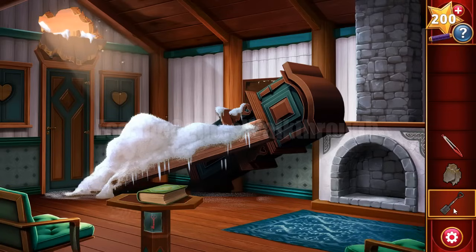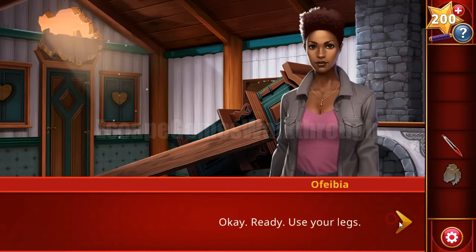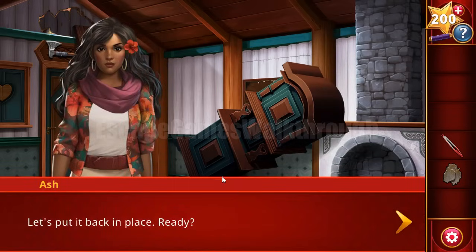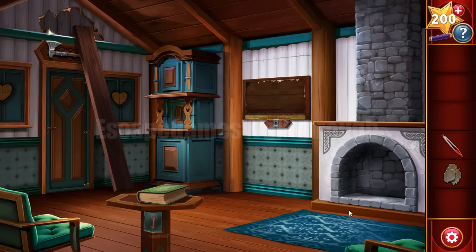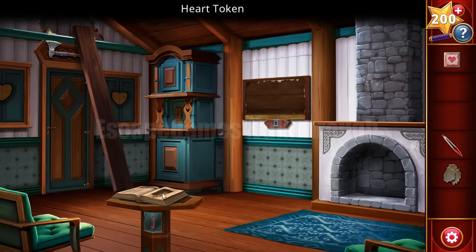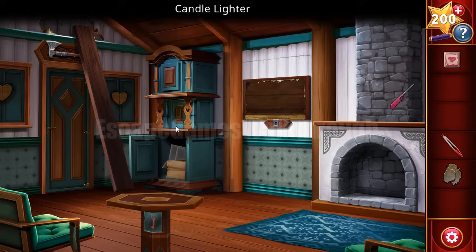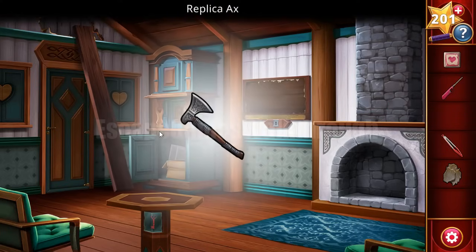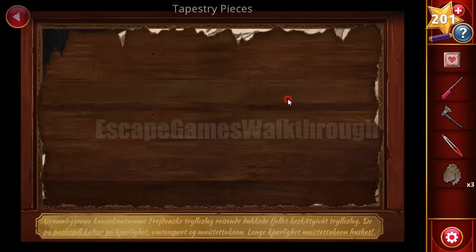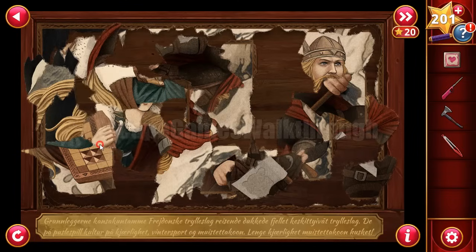Here's the helter skelter. With the shovel we can remove the snow. Put up this clock tower. Read the book, there is a token inside it. See what's there. Here's a candle lighter, sparkle, hex to take. You can take tape strip parts and another set of tape strip parts, and all these parts are for this picture to make. Okay, let's make this a jigsaw puzzle.